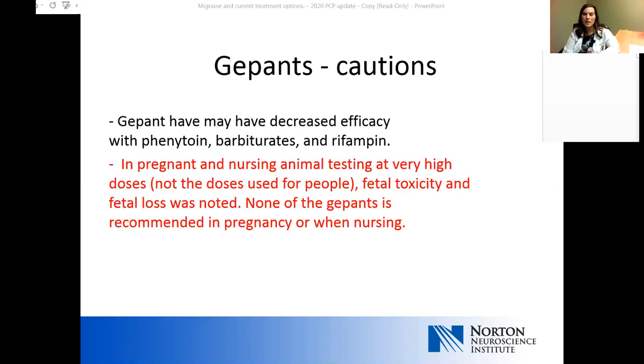So the problem with these is they are processed through the liver, so can have some decreased effectiveness with some of the barbiturates, phenytoin, rifampin, and pregnancy and nursing. So in studies with very high doses, not the ones we use for people, there was some fetal toxicity and fetal loss in animal testing. So these are not recommended during breastfeeding or pregnancy.